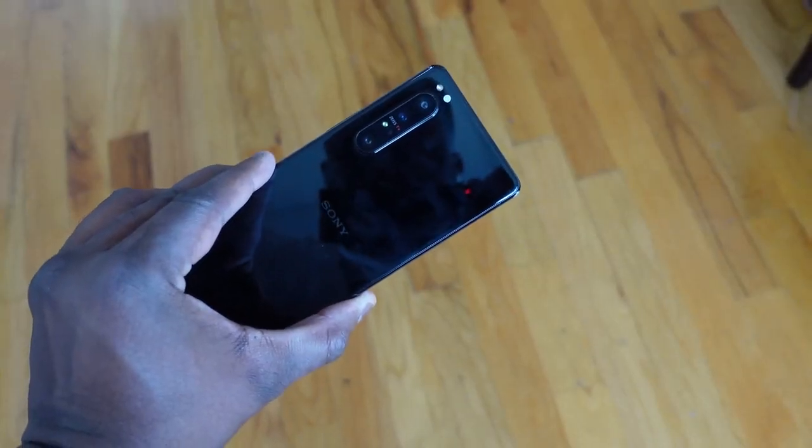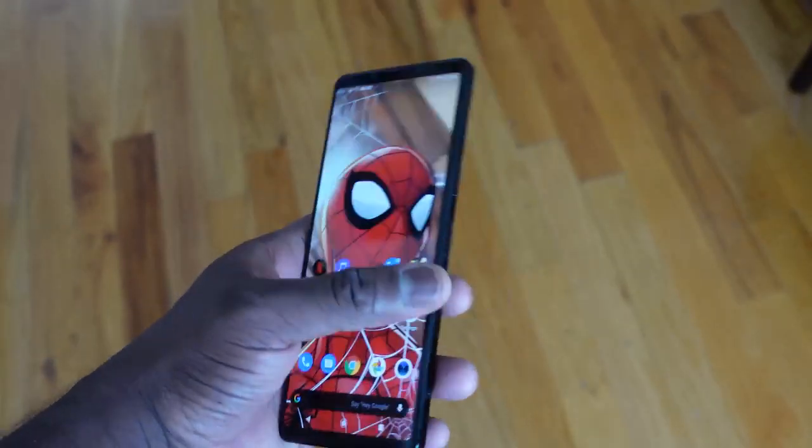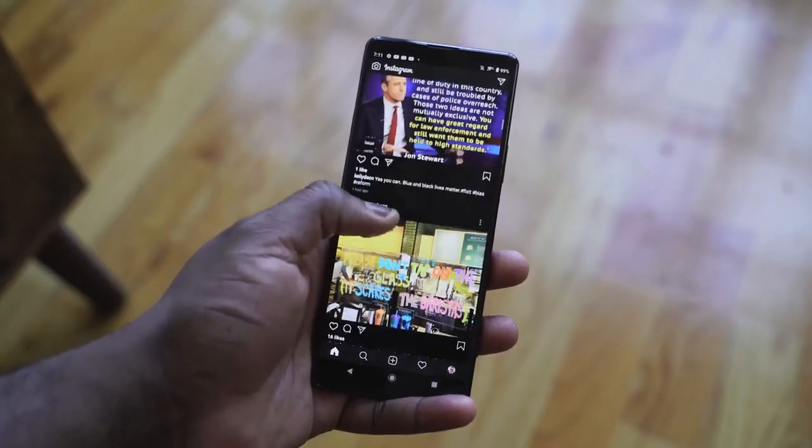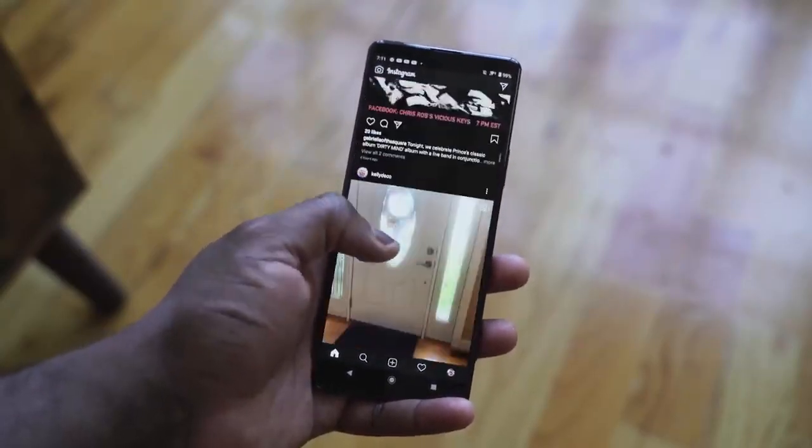I know Sony likes to name the device in funky ways. I believe they should have just called this the Sony Xperia Mark II, but I digress. Well, the Xperia 1 Mark II is a unique device. It comes in with a 21:9 aspect ratio, which I actually feel is really comfortable to hold. This also is a device that has a dedicated camera button as well.